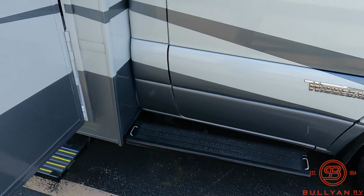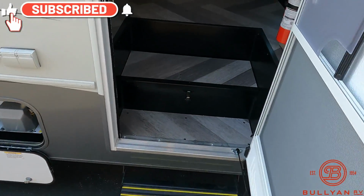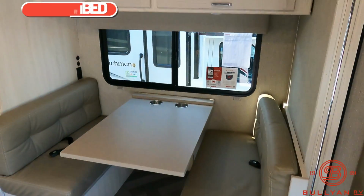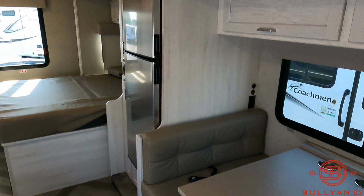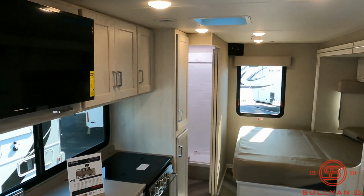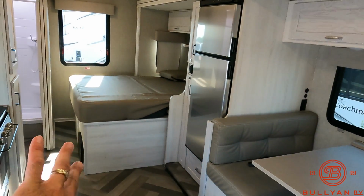These are priceless. Look at this, running boards for getting up and in there. Here we go. What's awesome too is there's no carpet even underneath the dinette. That makes to a 6-foot bed. Nice big 12-volt refrigerator. You do have solar on board. Ducted air conditioning, ducted heat. Obviously this whole thing is the slides. This all comes in here.